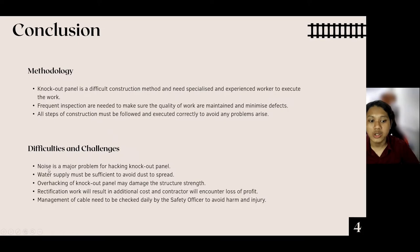The first point is that noise is a major problem for hacking knockout panels. Other than that, water supply must be sufficient to avoid dust spreading and to avoid health issues such as asthma and so on. Moreover, overhacking of knockout panels may damage the structure wall, and as I said before, overhacking will lead to rectification, and rectification work will result in additional costs, and the contractor will encounter loss of profit due to the rectification work.